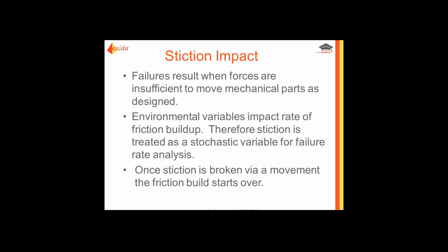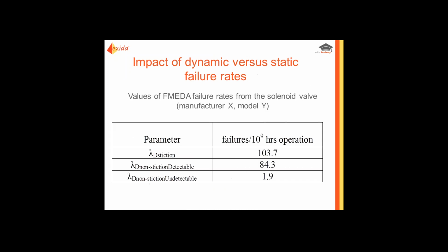And once the stiction is broken via a movement of friction, the friction or stiction starts building over. So if you have a valve and you stroke it, you take the stiction back to a zero position and it starts again. So if you want to break this stiction or friction barrier, if you just move it, it's going to undo the impact of stiction and you're going to start over.